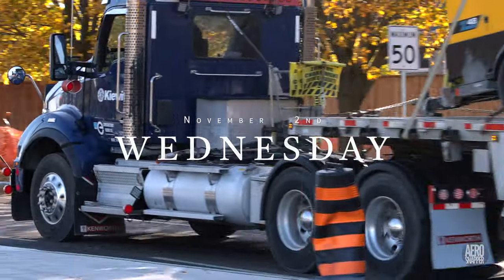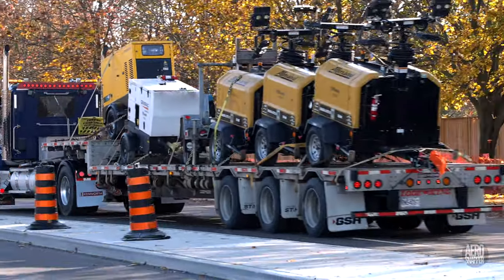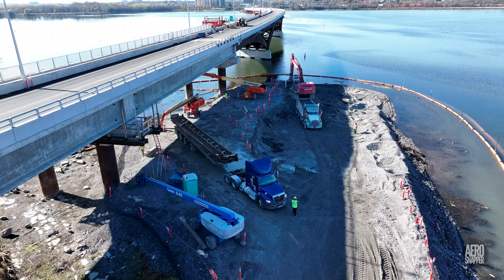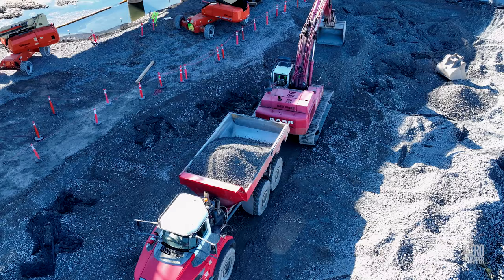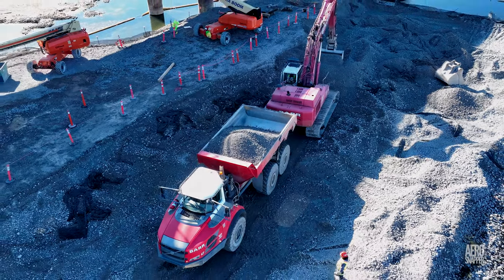Wednesday was another day that saw departures of equipment from site, including these lighting sets and generator. Kimco brought in a tractor to remove steel sections that had been taken down from a pier. And Barr continued relentlessly to remove gravel from what had been the temporary causeway.